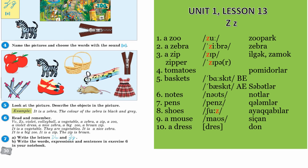For example, they are apples. Onlar almadırlar. The apples are red. Almalar qırmızıdır. They are three apples. Üç alma var. Müxtəlif, yəni istənilən fikri deyə bilərsiniz. Əsas odur şəkilləri təsvir edəsiniz və bir neçə cümlə istifadə edəsiniz. Exercise number 6. Read and remember.